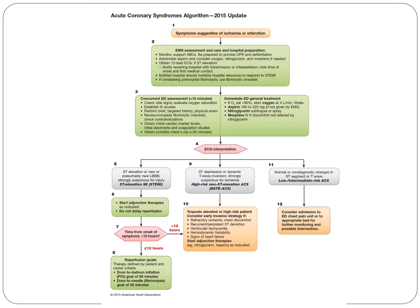Let's go to box 9, and we'll say that they have an ST depression or dynamic T-wave inversion. Remember, if that T-wave is upside down in lead two, it's strongly suspicious for ischemia, and if they're high risk for non-STEMI. So let's just say we have chest pain, we have some flipped T waves, the patient's a smoker and a diabetic and has high lipids, then we're going to go to box 10.